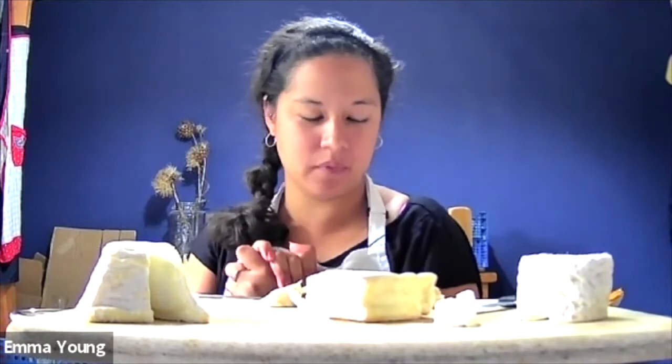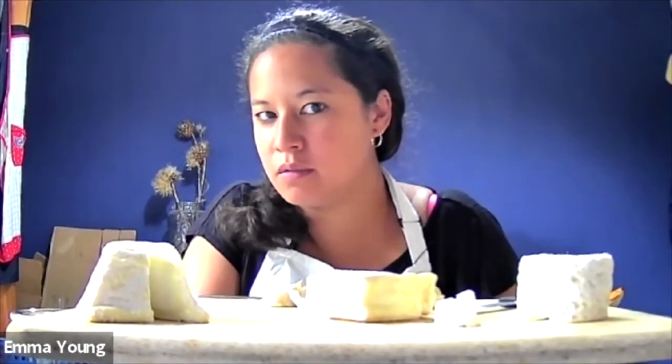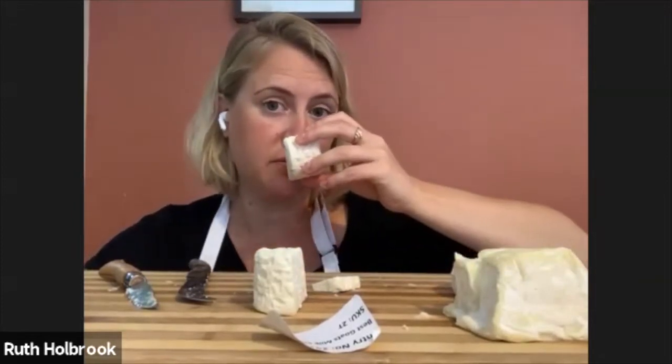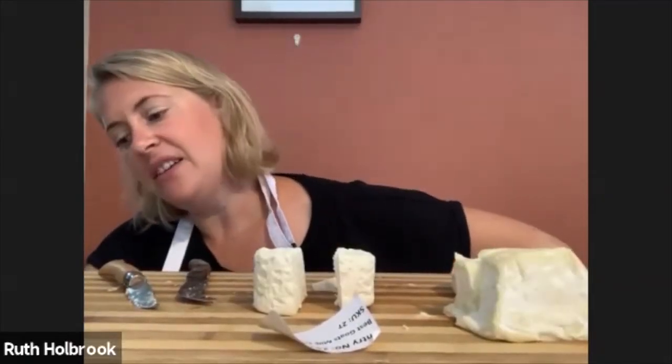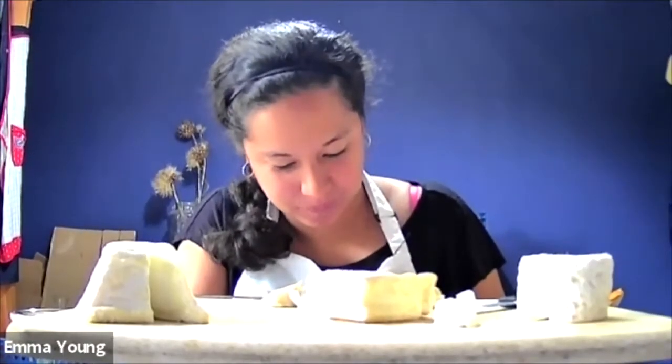I don't love it. I think you don't like it as much as I do in aroma. I think I'd be happy with about a 7-ish. I like the aroma inside of the paste. Okay, sorry. Where do you think we should put it? It's not strong, but it's really nice. 6.5. 6.5, cool.